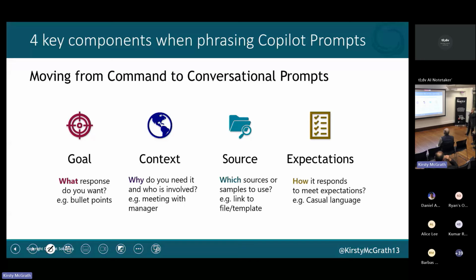So some of the things that I particularly like is in the bottom right-hand corner of prompts, you've actually got a microphone. Get them to turn the microphone on and talk to Copilot instead of typing. They tend to be a little bit freer when they click on the microphone and ask it. The other thing I then say is, you've got your own personal assistant. They've just started and they're sitting beside you and you go, write me an email.